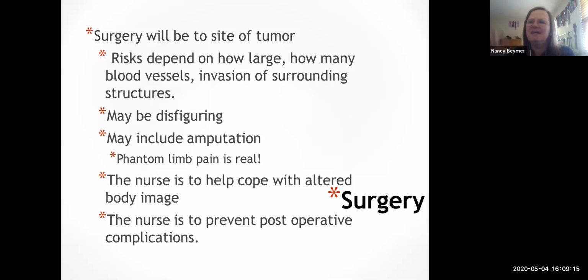So surgery will be to remove the tumor. The risk of surgery depends on how large the tumor is, how many vessels it has, whether it's invaded surrounding structures. One of the interesting things is this phenomenon that sometimes when you remove the large tumor, you have no mets, and then the next scan shows mets everywhere. We didn't understand why until maybe 10 years ago.